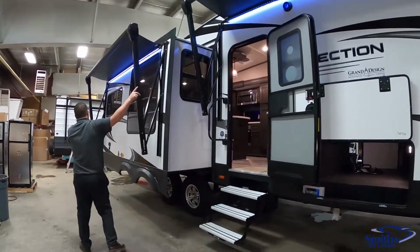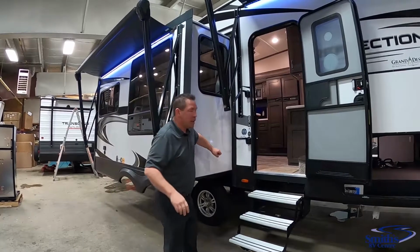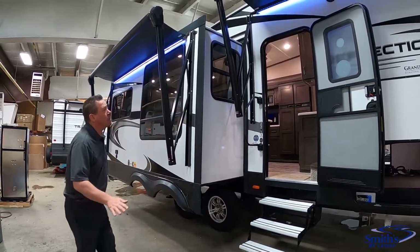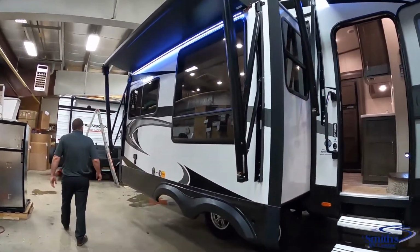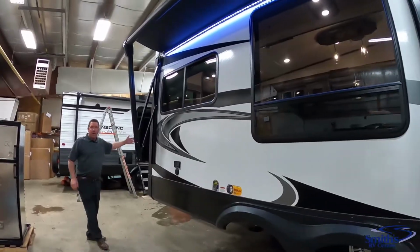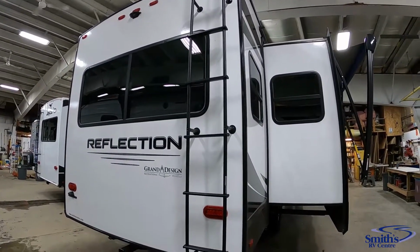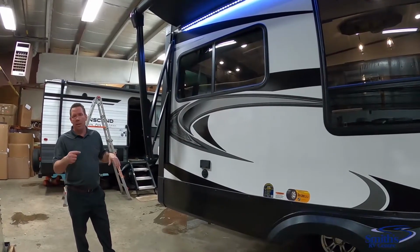Two awnings. And one thing to point out is laminated sidewall. You knock on any other RVs or most other RVs, and you're going to get a much different sound. Towards the back, we've of course got our ladder, and this can actually tow 3,000 pounds or put a 300-pound hitch on it. So that's the outside. Let's take a look at the inside.